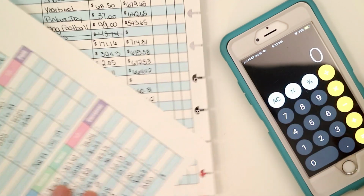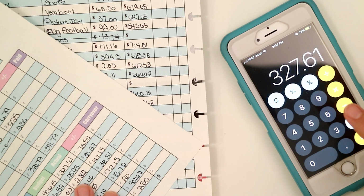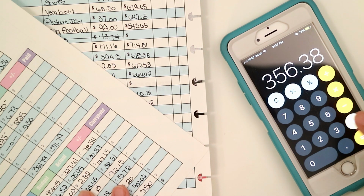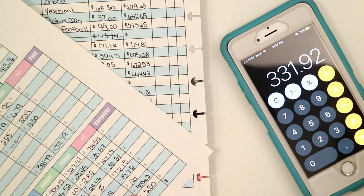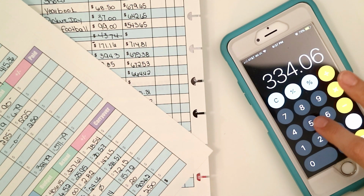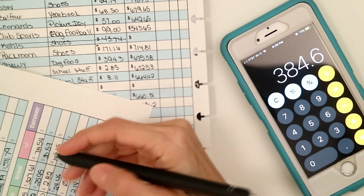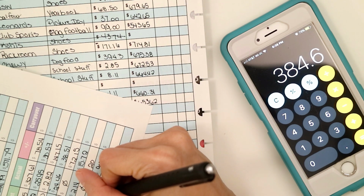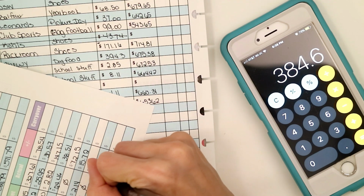Okay, so let's add up what was actually spent in these different categories. $327.61 for groceries plus $25.95 for restaurants, $2.82 for gas, a negative $24.46 for my spending money, nothing for my husband, plus $2.14, plus nothing for personal care, and then $54.62. So $384.60. That seems low. Oh, that's right, because I had that ridiculous amount there. $384.60.